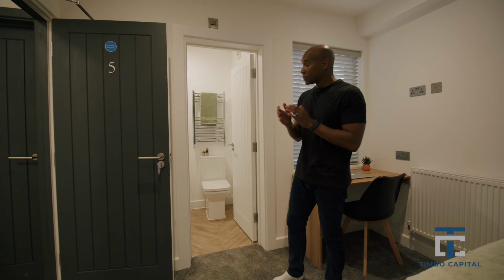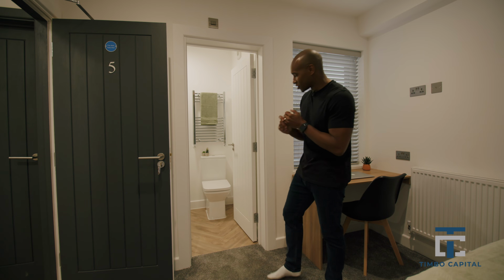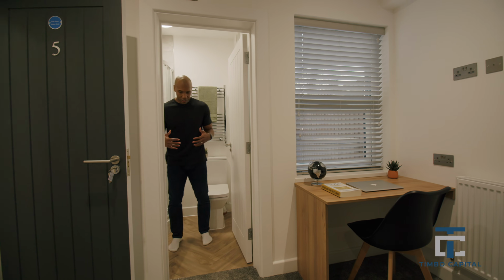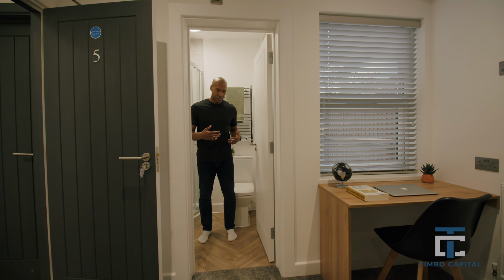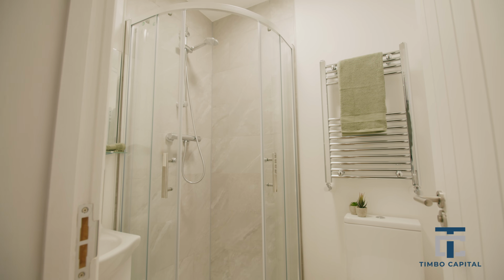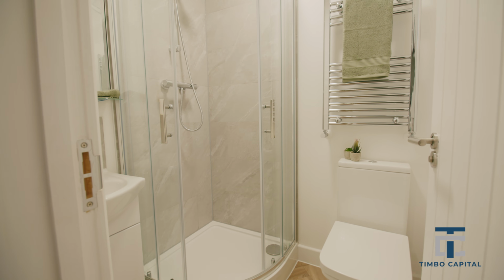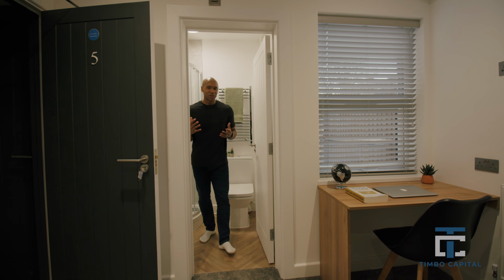I'm extremely pleased about the ensuite, because this ensuite used to be part of the kitchen. So we've pinched an adequate space from the existing kitchen to put in the toilet, shower and sink, and it flows extremely well. And it's almost like if I never told you this was part of the kitchen, you wouldn't even know.